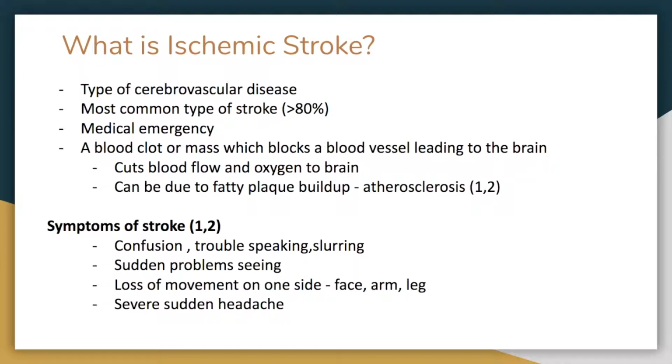What really happens in the body is that a blood clot or mass blocks a blood vessel leading to the brain, and this essentially deprives the brain of oxygen, and commonly it can be due to a fatty plaque buildup known as atherosclerosis. If a person has a stroke, they will present with these symptoms. It can include trouble speaking, sudden loss of vision, a loss of movement, particularly on one side, so the face, arm or leg, and a severe sudden headache.